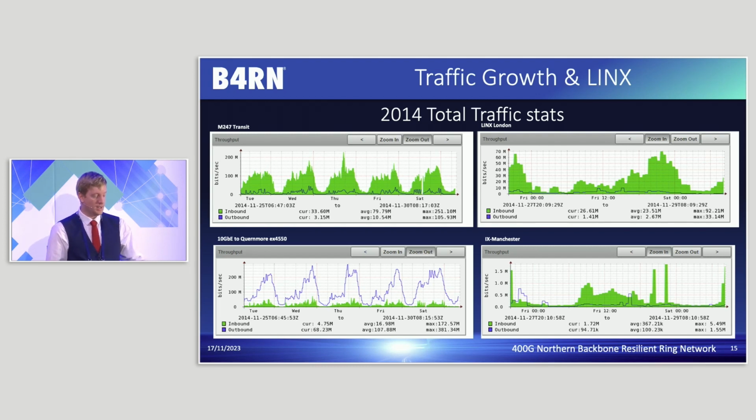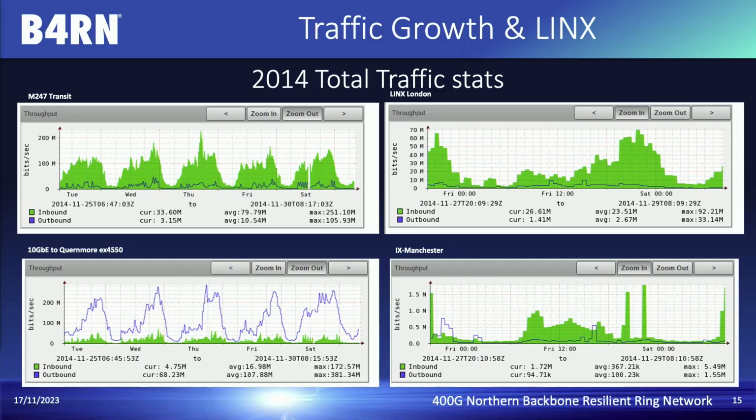So we have transit in the top left, we have LINX London on the right, which was actually just a long line into the port. We didn't have any rack space, we didn't have anything. We got, I think it was a Zayo 10 gig at the time that was literally into Telehouse North, then a cross patch into the LINX port, done.